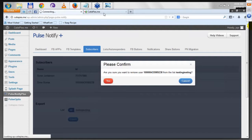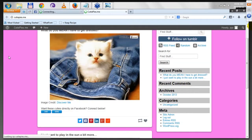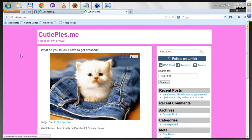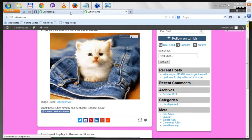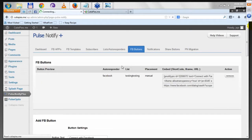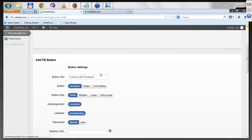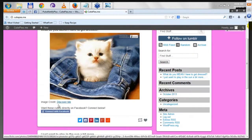And now you guys saw that button, so I'm just going to unsubscribe myself. I can remove my data so that you guys can see the button again. Okay, so I'm going to go back to the Facebook button. And we've made it super simple.